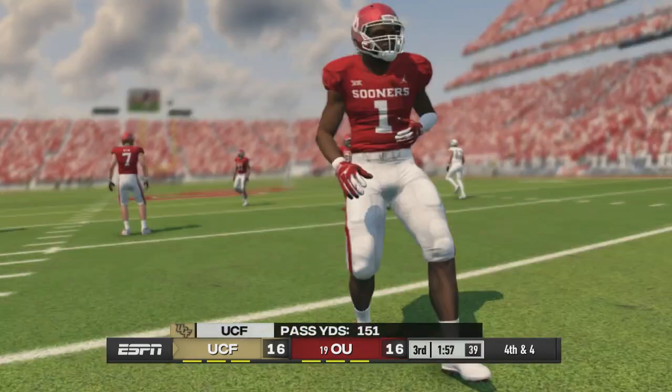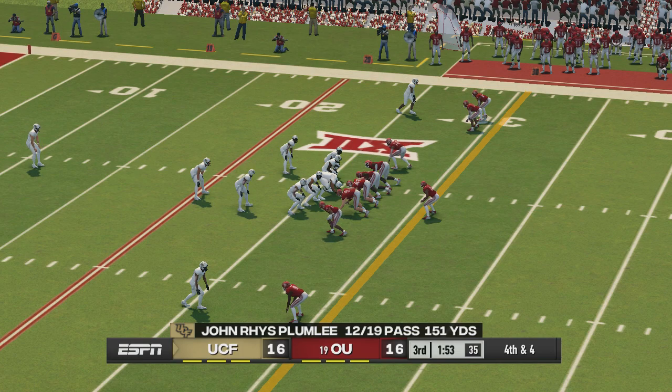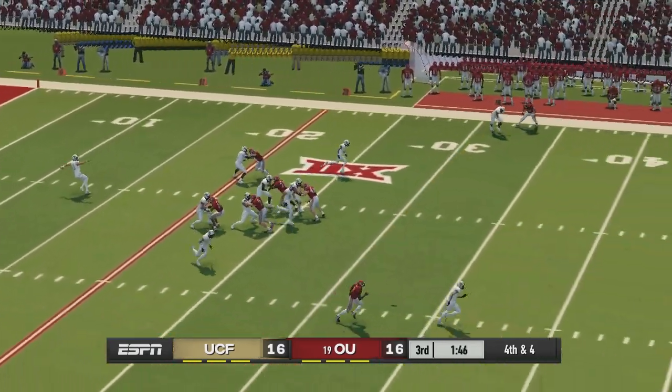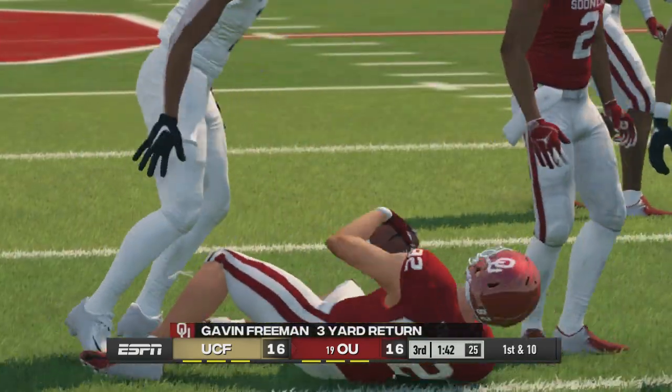Complete, brought down, nothing doing. McCarthy to punt. Booming kick. He's taken down at the 31-yard line.